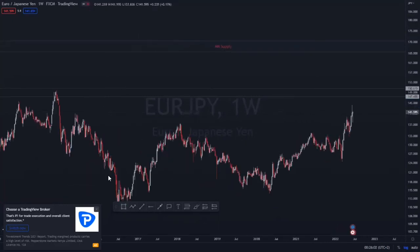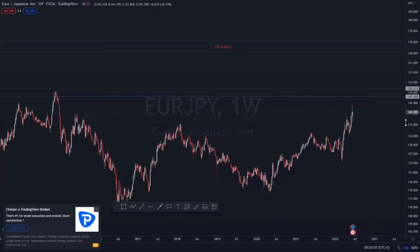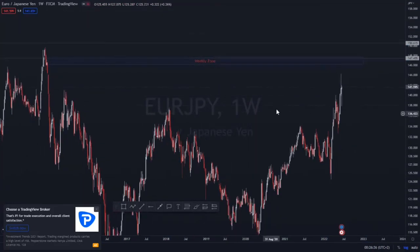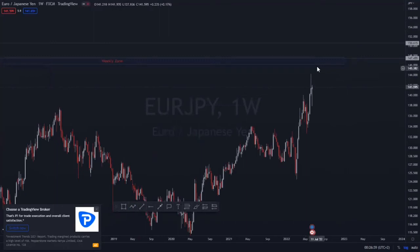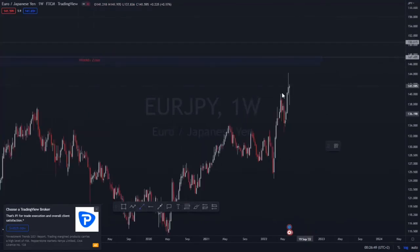Right, now on that area that we saw on the monthly, we have this nested supply. I'm only going to be using that area of supply as my take profit, but I'm not going to be trading from it, right? Now, if we zoom in, that's what we see. There's still a huge gap to be filled up until we get to that supply zone. We can see that the market has been in a clear uptrend, right? And the market has recently broken this high over here.